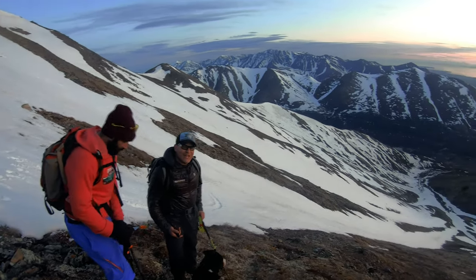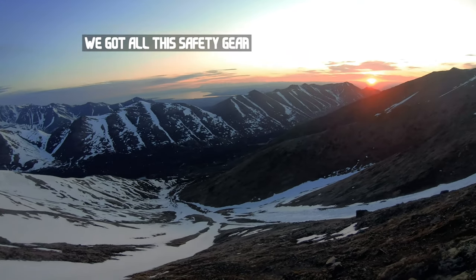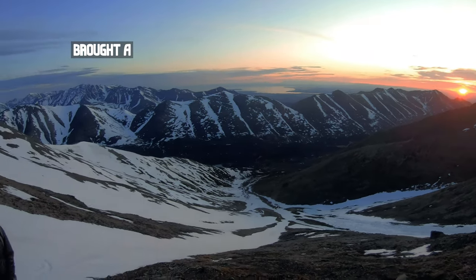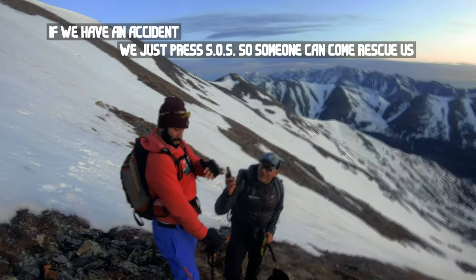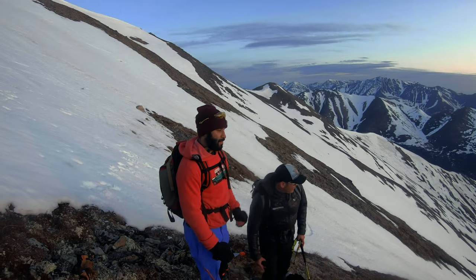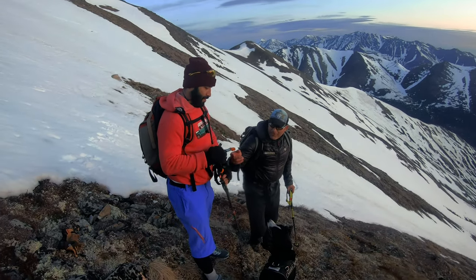If you wanna go ahead and put the camera down there. We got perfect conditions. The light is nice for us. We got all the safety gear in reach, in case we don't have cell service out here. If we have an accident, we just press the SOS to come rescue us. So, first thing we're gonna do, Scott, is assess the situation, and you have a whippet there. Take the spot off the whippet.